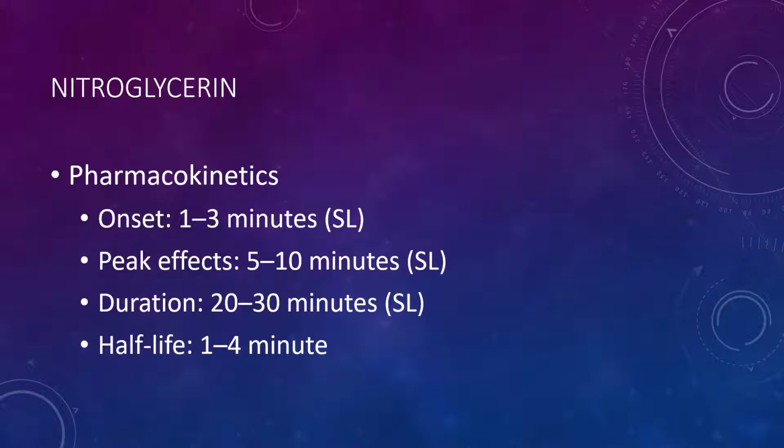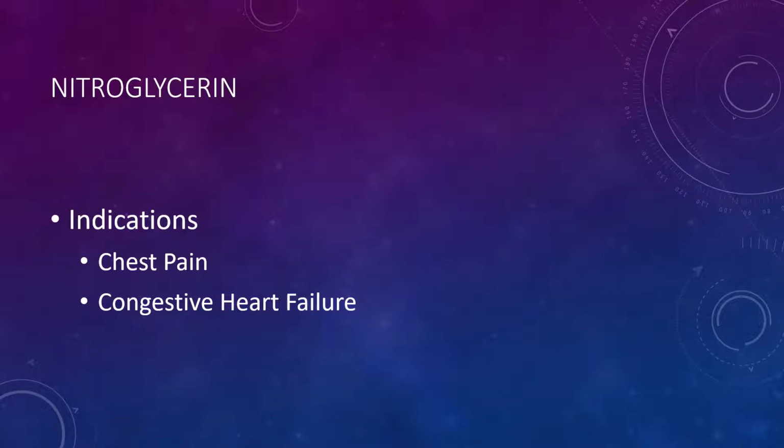You can expect to see the peak effects with a maximum pain relief within about 5 to 10 minutes, with that relief lasting for about 20 to 30 minutes. The half-life of nitro is going to be 1 to 4 minutes, meaning that, again, like we see up here as far as the duration, we're generally going to see a diminishing of effects and side effects within about 20 minutes as it gets out of the body's system.